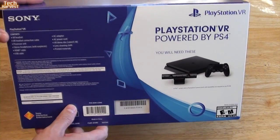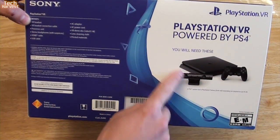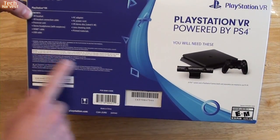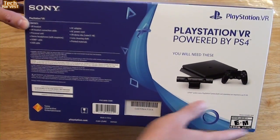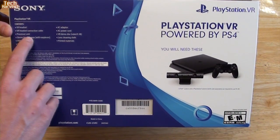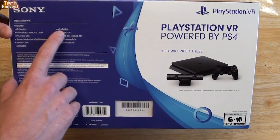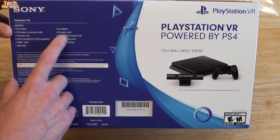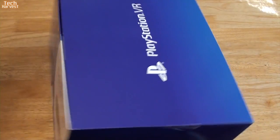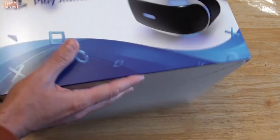On the back here, there is a lot of stuff, including probably the serial number, seeing what you will need. You will need a camera, you will need a PlayStation 4, you will need a PlayStation controller, a DualShock 4. Apparently you don't need the Move controllers. So this basically just tells you what's included: the VR headset connection cable, processor unit, which is that companion box, stereo headphones, HDMI cable, USB cable, AC adapter, AC power cord, VR demo disc. So there is a demo disc in here. That's interesting. Lens cleaning cloth and printed materials. On this side you just have your PlayStation branding and the box. The bottom is very plain.